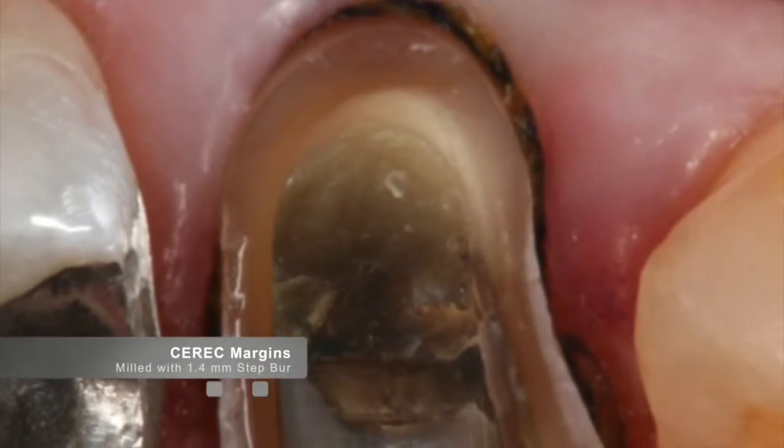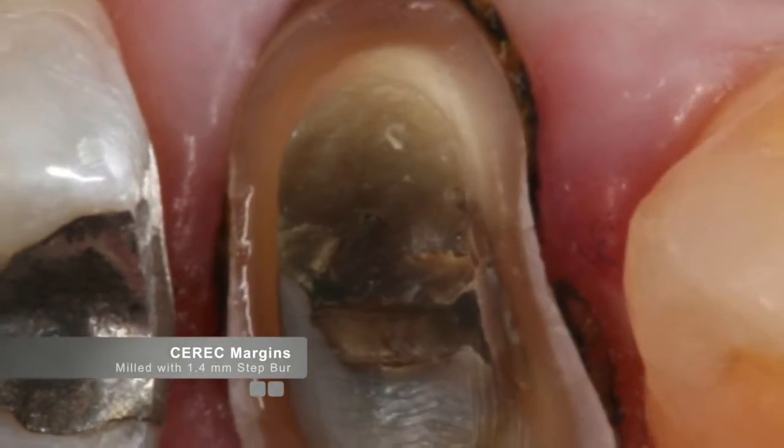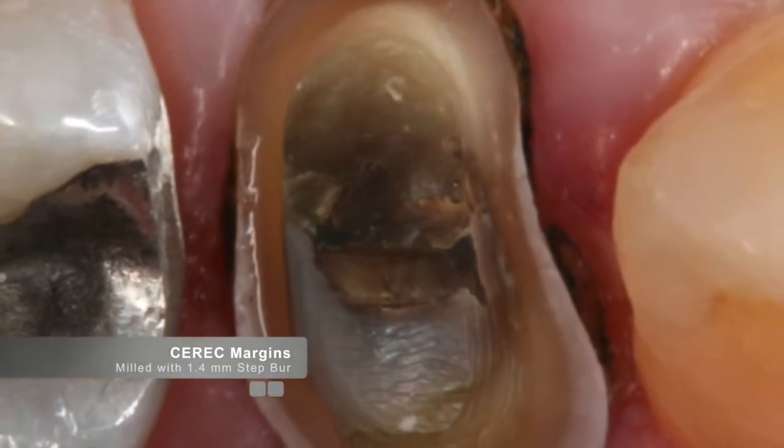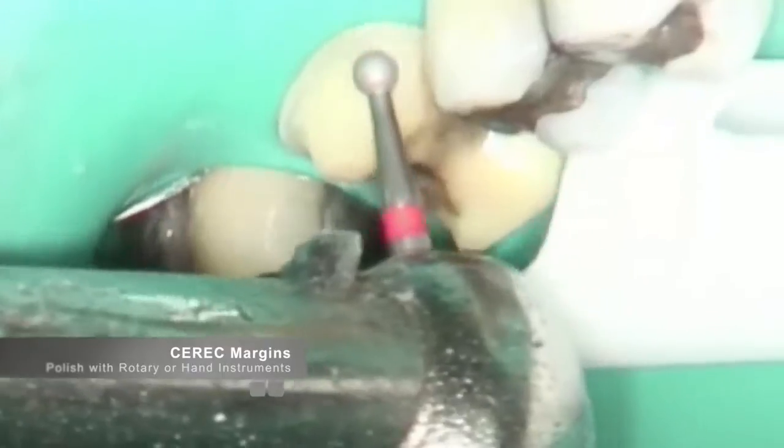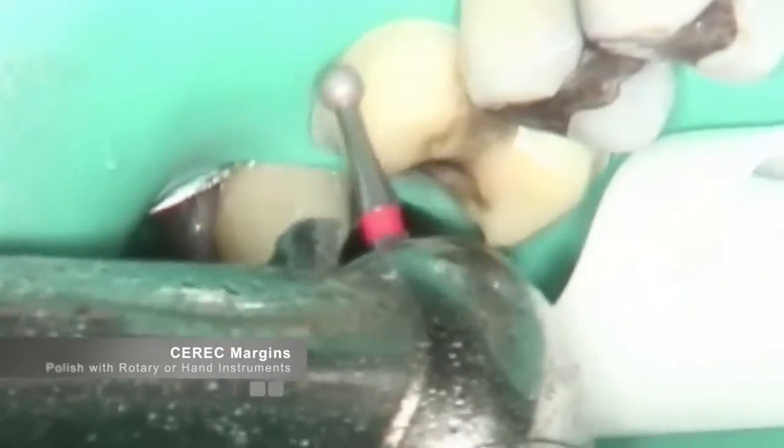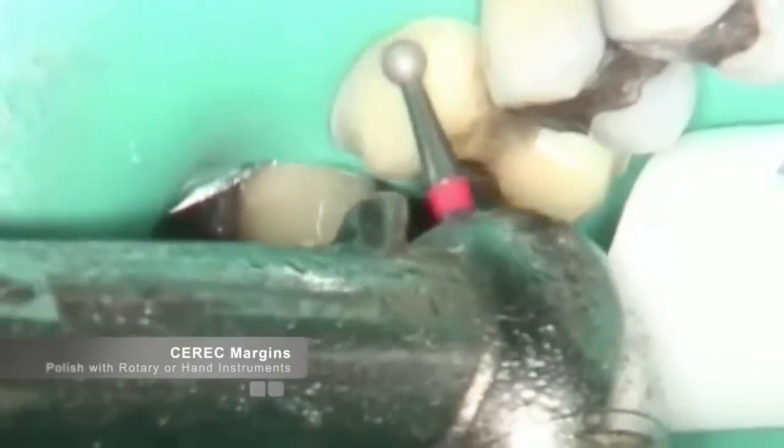Because of the way that the milling unit mills the margins of the restoration, the requirement from the system is that the margins must be as smooth as possible. The analogy that I give at our hands-on workshops in Scottsdale is that the margins must be glass smooth.